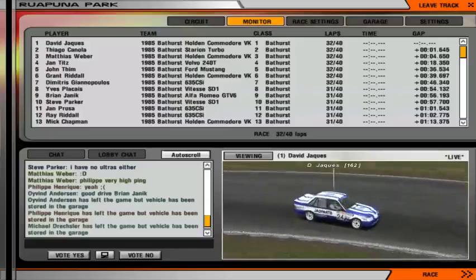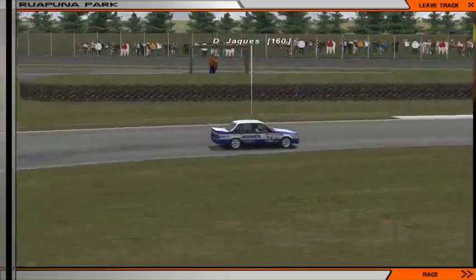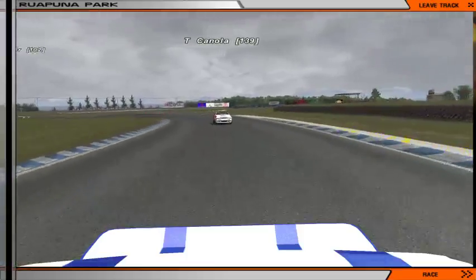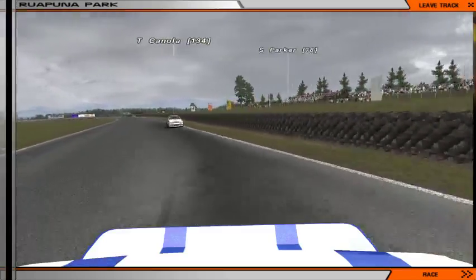But Thiago closing very quickly on David. Now 1.6 seconds, it's only been about a lap. So David definitely struggling with the tires, so this is probably the battle to watch towards the end of the race.